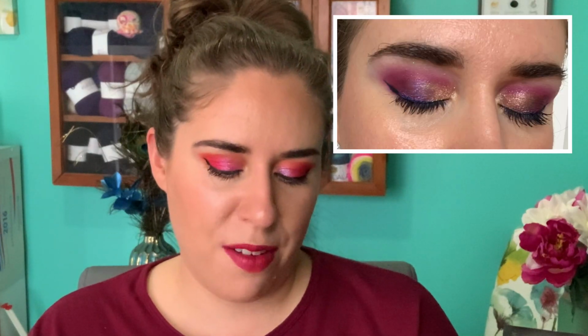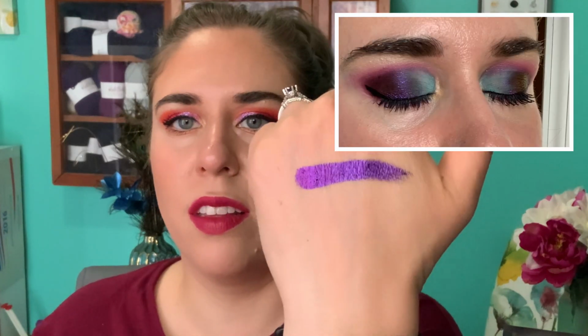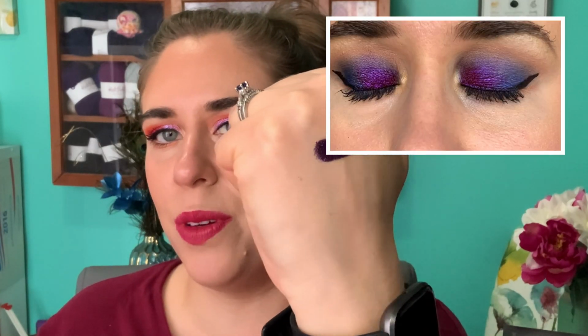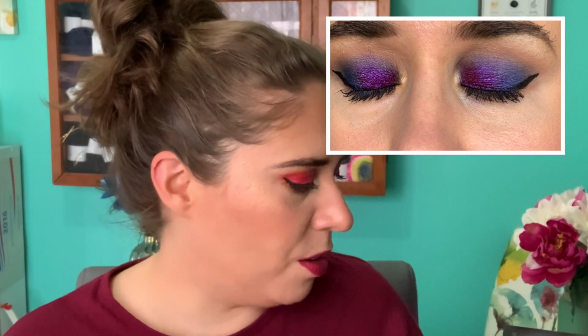My goal is 5 times. I only managed to use it 4 times, but I'm not going to beat myself up over that. There's a swatch of it. Again, it doesn't even really do it justice, but I think I used it like twice on my lid and then twice as liner. I did black liner and then I topped the liner with it.